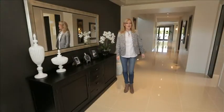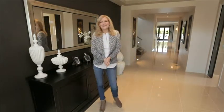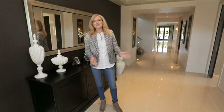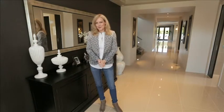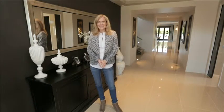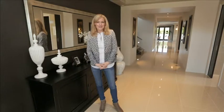As I mentioned a little earlier, living in the Chicago would be like living in a luxury hotel. As soon as you walk into this magnificent hallway, you can tell it's extra chic and extra cool and super sophisticated. I'm really going to enjoy showing you throughout the home today.